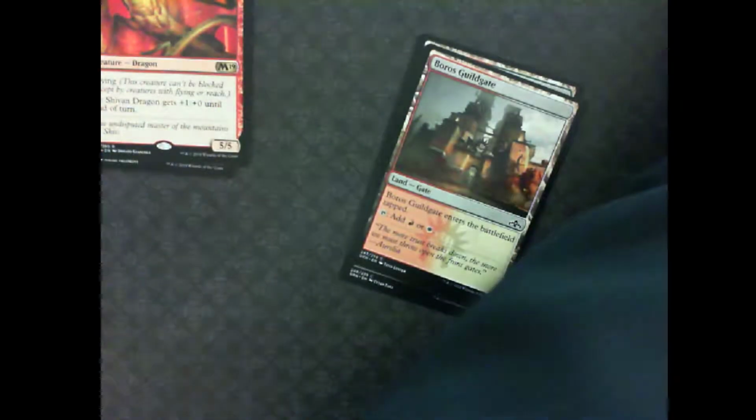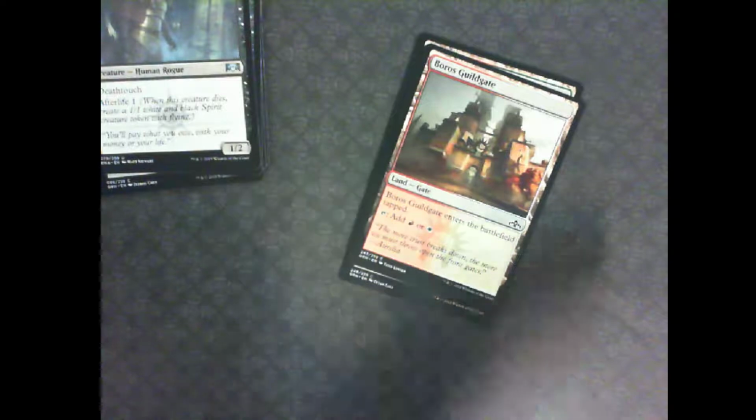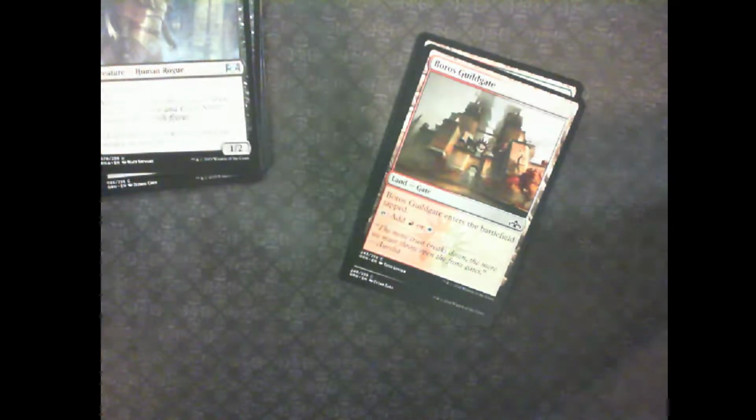Those are all Guildgates. We'll go through those. Core set. No, I don't know. I think they really dropped the ball on this one. Like I said, my last deck builders toolkit came with full art lands and foil lands and things from different sets. It had more than 1 booster pack from the last 4 releases. This one's just kind of meh. Kind of meh.